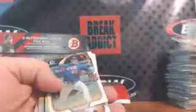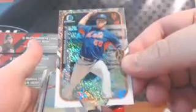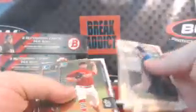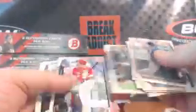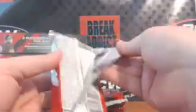Schwarber Chrome. And we got a mini Noah Syndergaard for the Mets. Bunch of minis. Jordan Betts Chrome for the Red Sox, 234 of 499. Chrome Refractor. Last year the refractors were 500. Weren't they? Weren't they out of 500? Unless I'm thinking of something else.